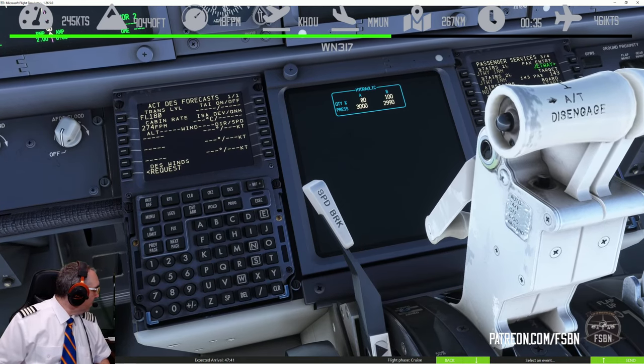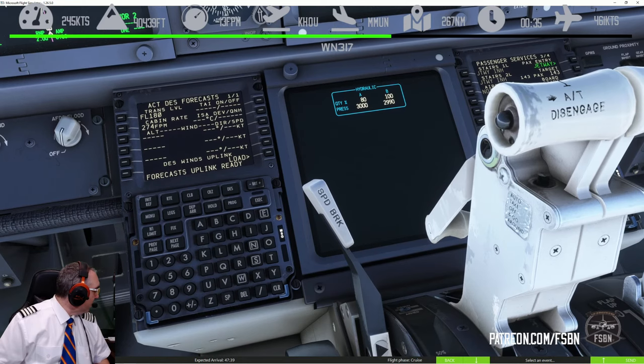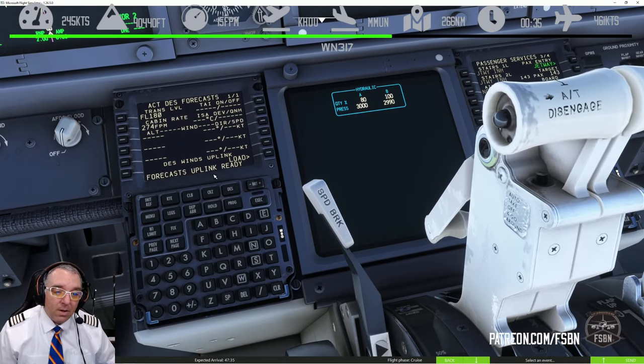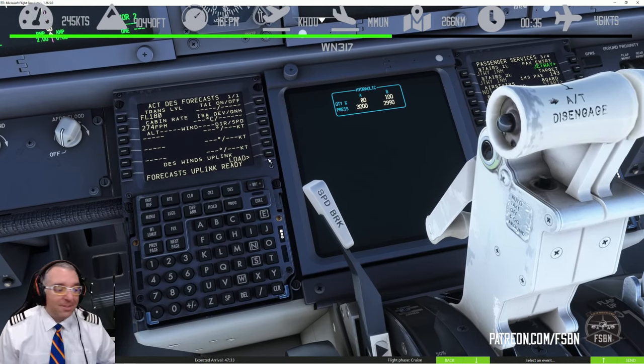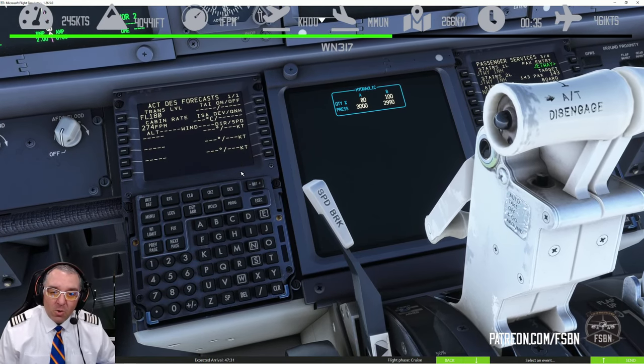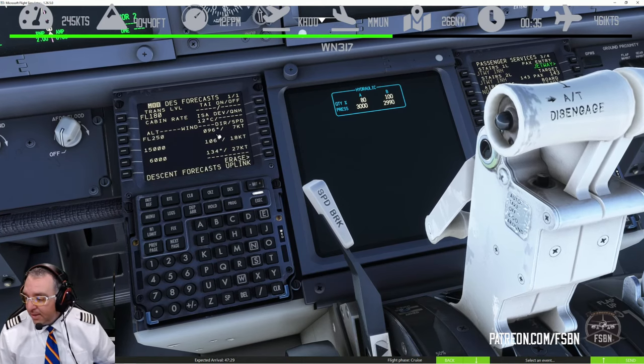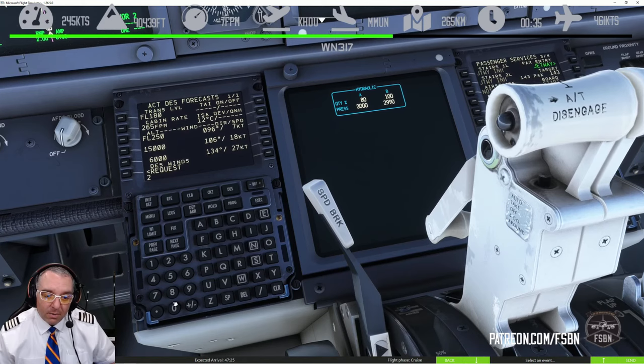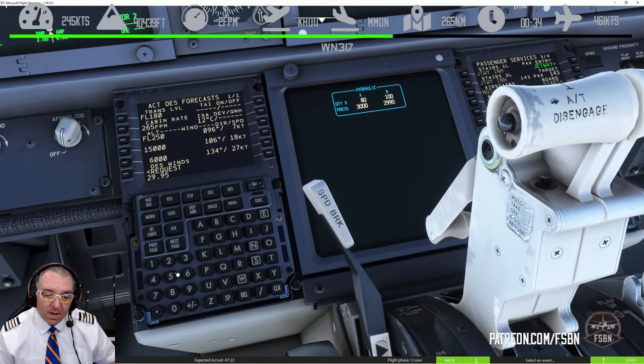Do you have to let ATC know if you change your flight plan or landing? Yes, if you're on ATC. The good news is we're not, so we don't have to. I'm going to click load, and we're going to go ahead and just load these winds in. And it's 2.9 or 9 or 5 for the altitude, so we're going to plug that in now.